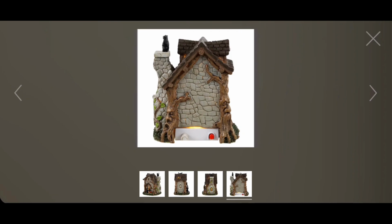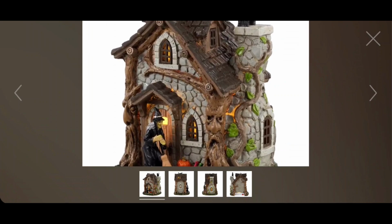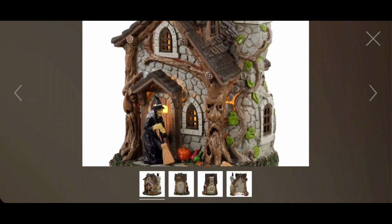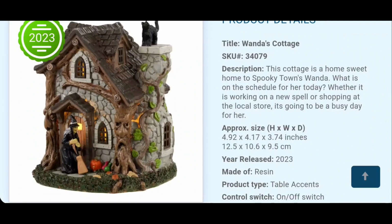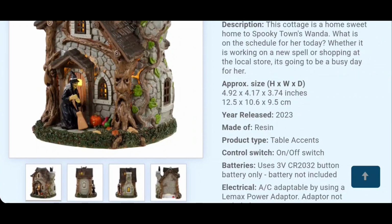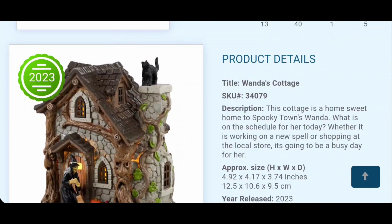This is such a cool piece. It looks so cozy. I could just take a nap in there and read a book or something. I just love it. Here's the description along with the SKU number. It's made out of resin, and again, it's a table accent. Definitely love this piece the most out of all of their cottage pieces this year.